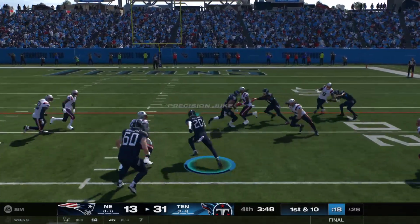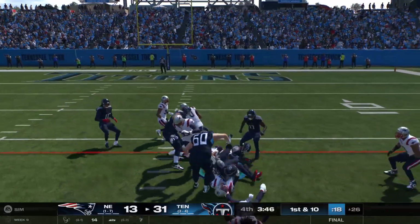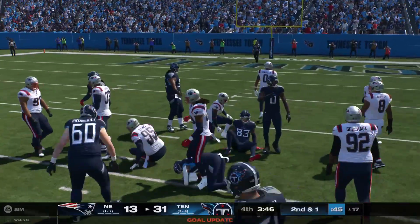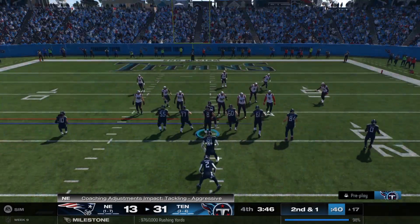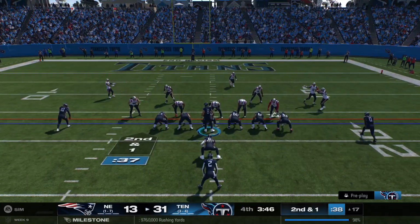They'll run. Here's Pollard. And this will leave him a yard short. Nice pickup of 9 yards on 1st down. Just need a yard here. 2nd and 1.